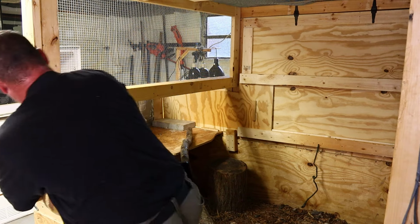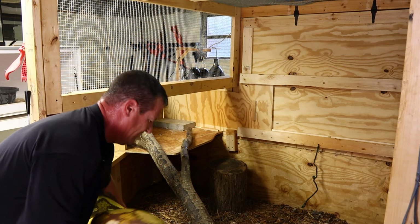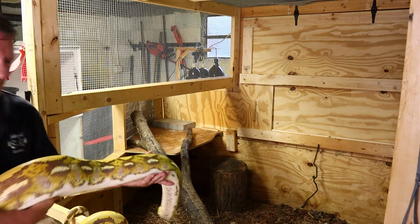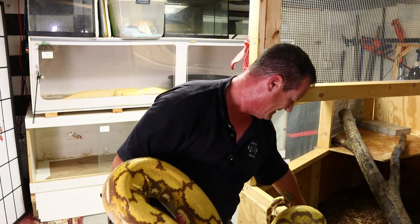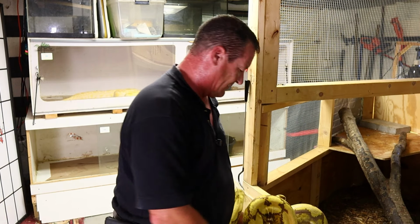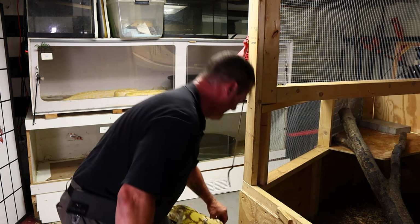And he does not want to go, so he's going to start wrapping up on stuff. I know, bud. I know. This is a strong snake when he wants to be stubborn. All right. Back over here so you guys can see me putting him back in. You're all wrapped around my leg now. Look at you. What are we going to do with you? Get your tail off of there. There we go.